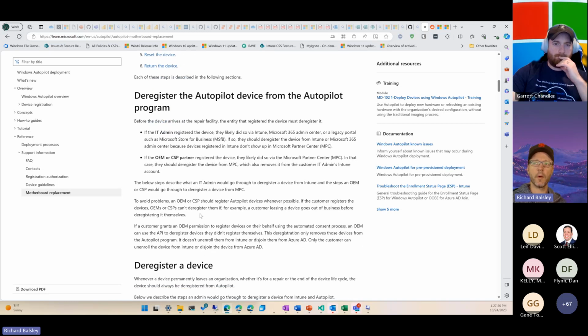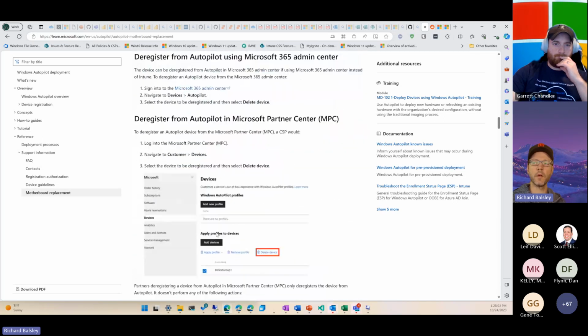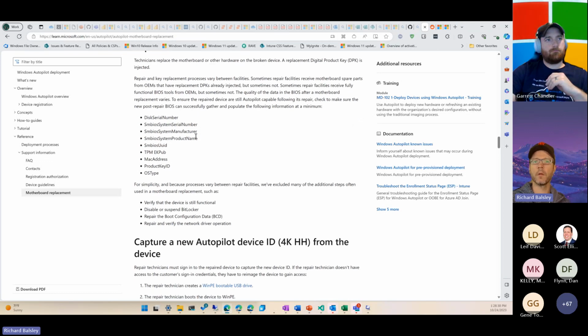So we talk about that whole process, what the deregistration looks like. I'm not gonna go through all the steps, but you can see that all this stuff here explains how that deregistration happens. Then we talk about how the replacement of the motherboard happens, and there are all sorts of details here about the information that's in the BIOS and the digital product key that the OEM has to put back into the BIOS once they've replaced the board. And oftentimes OEMs don't do this right. I've seen a lot of support requests and emails come through around how the BIOS didn't get reset correctly. Sometimes you're missing your product key, or some other attributes. That's somewhat common that we've seen.